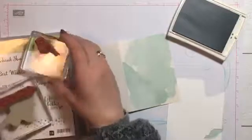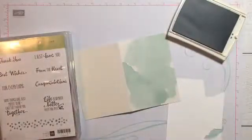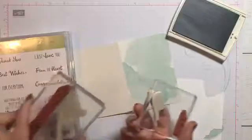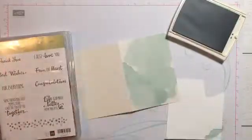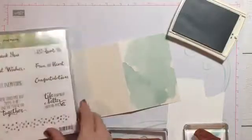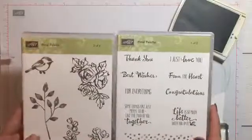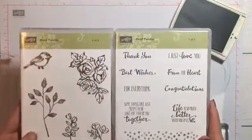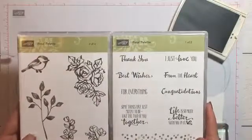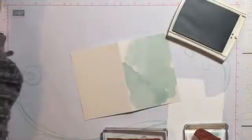But what I have done is I've just taken the 4 stamps that we're going to use out of this one stamp set, and I have put them on my blocks just like this. So this stamp set is a 2-box stamp set, and it is beautiful. It has amazing sentiments, but the images are really, really pretty too. So we're going to use this stamp set today.